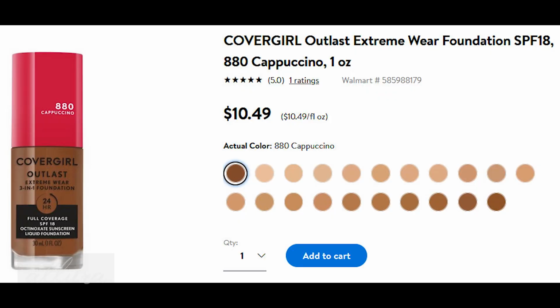So it's called the CoverGirl Outlast Extreme Wear 3-in-1 Foundation. It says it's 24-hour full coverage SPF 18, and on Walmart it retails for $10.49. For that price, you get 1 fluid ounce or 30 milliliters. It looks like it's available in over 20 shades, a decent shade range, nothing fantastic, and it could definitely use some more truly deep shades. This comes in a glass bottle and has a pull-off cap, if I can pull this off. It has a pump dispenser, which is really great. The shade that I picked up for testing is 805 Ivory.